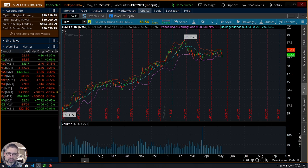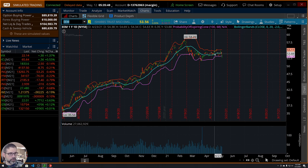Okay, on screen here you can see the charts for EEM. That's the ticker. So if you're in Thinkorswim like I am, go ahead and type EEM into your ticker box up here, and you can see the chart for that. Definitely a lot of sideways movement, but sporadic.